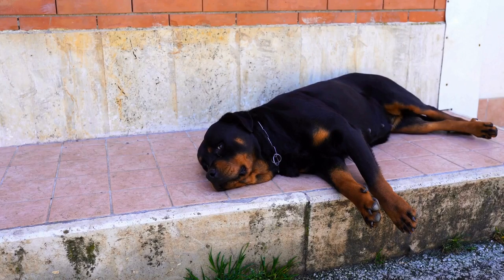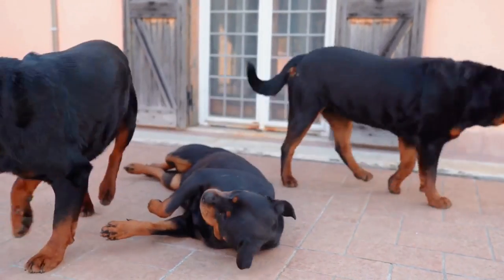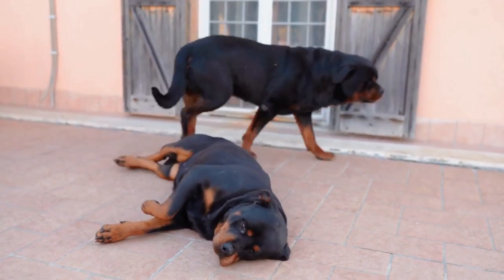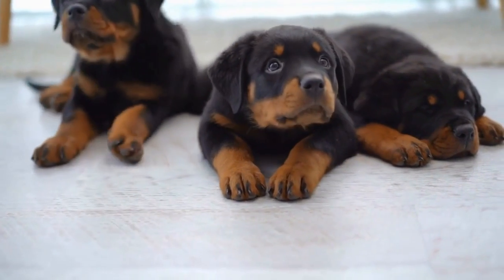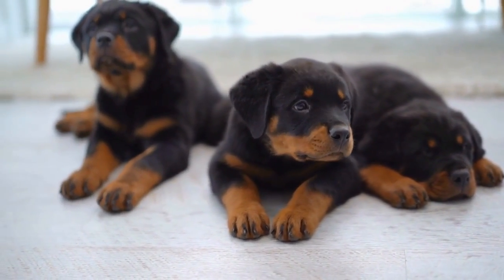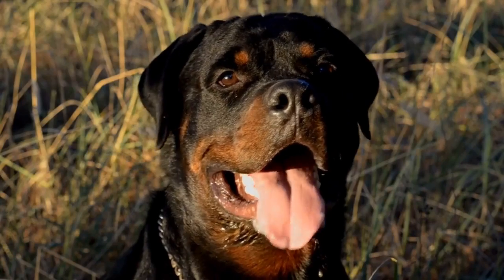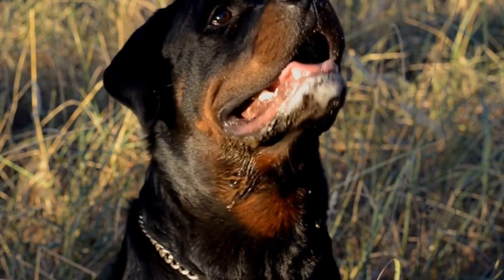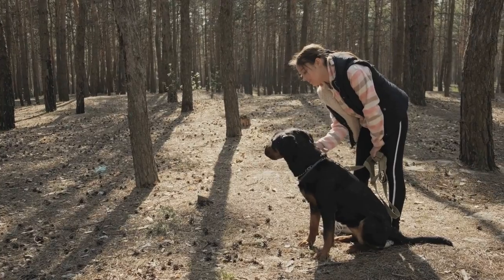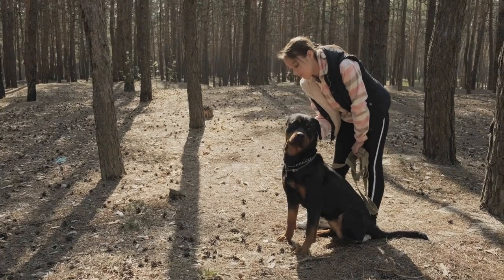It is important to note that coat type is not an indication of a Rottweiler's health or temperament. Regardless of the type of coat they have, Rottweilers are known for their loyalty, intelligence, and protective nature. When it comes to grooming, all Rottweilers require regular brushing to keep their coat healthy and free of tangles and mats. Additionally, they should receive routine baths to keep their fur clean and reduce odor. Owners of Rottweilers should also be mindful of regular nail trimming and ear cleaning to maintain overall hygiene.